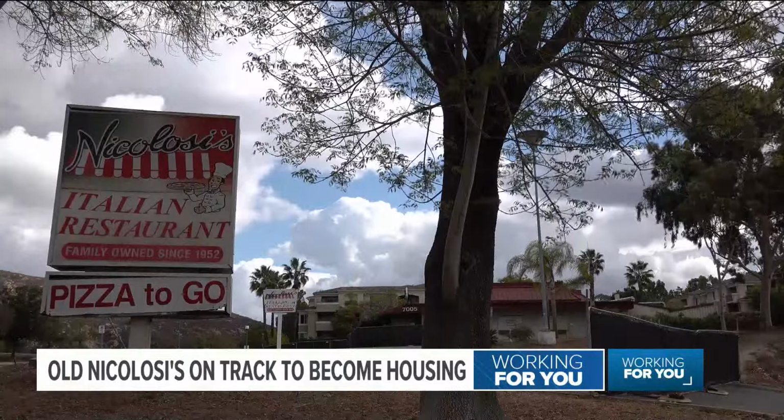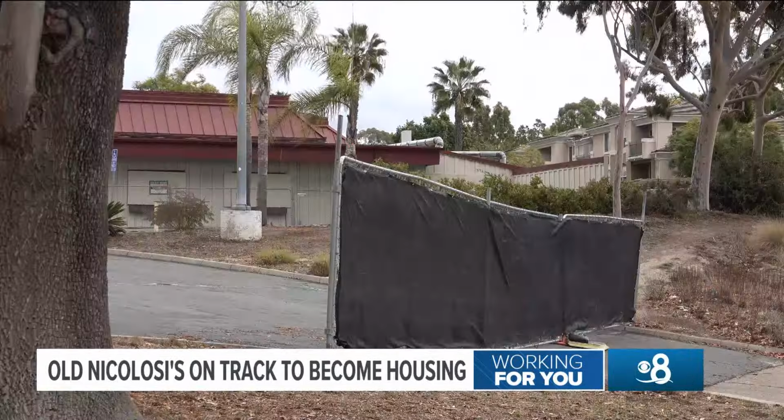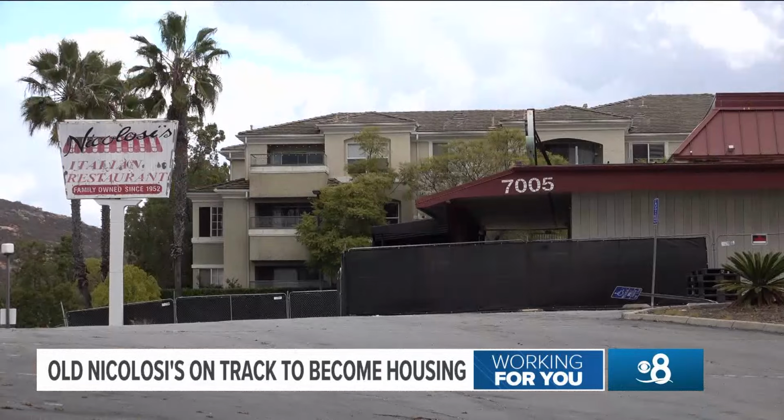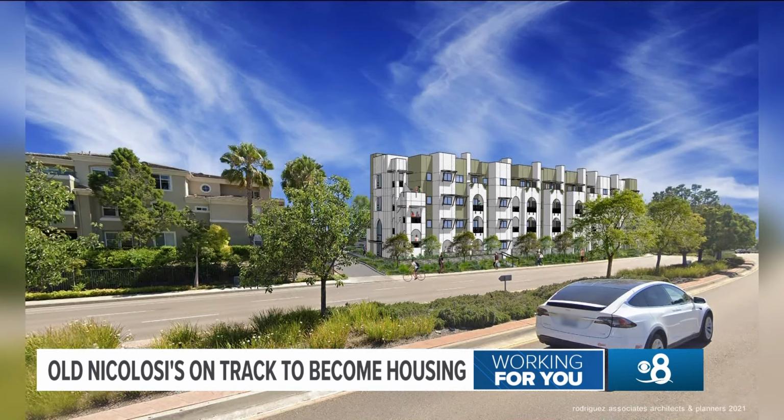So I reached out to the city of San Diego, including District 7 Council member Raul Campillo, and learned Community Housing Works bought the building from Nicolosi's. And this is their vision: a 4-story, 45-unit affordable housing complex with 58 parking spots.